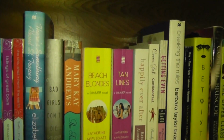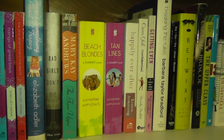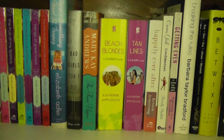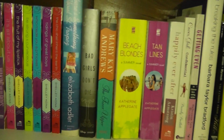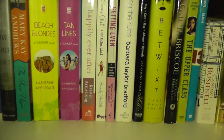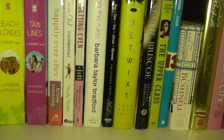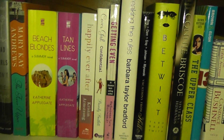Then I have Bad Girls Don't Die, which is right there, the gray one, by Katie Alender. I think that's how you pronounce her name. Then The Fixer Upper by Mary Kay Andrews, which looks so cool, and I really want to read it, especially this little girl's dress on here. It's like white and brown and blue, and it's so pretty. Then I have Beach Blondes and Tan Lines by Catherine Applegate. Happily Ever After by Kristen Armstrong. Covergirl Confidential by Beverly Bartlett. Getting Even by Rashonda Billingsley.